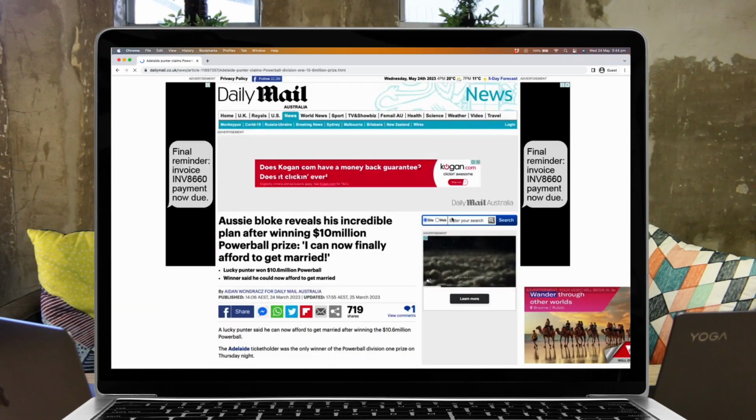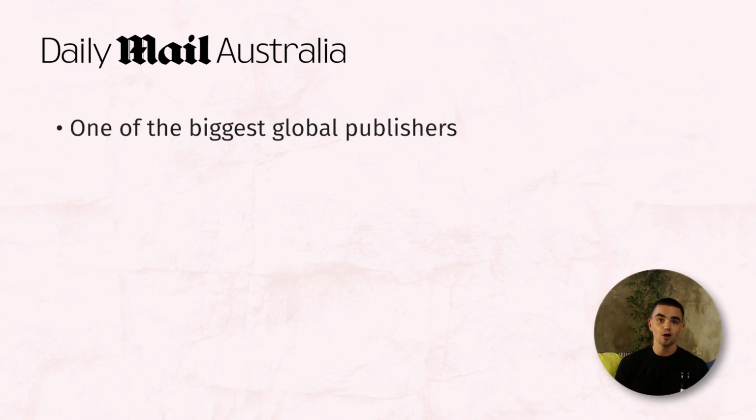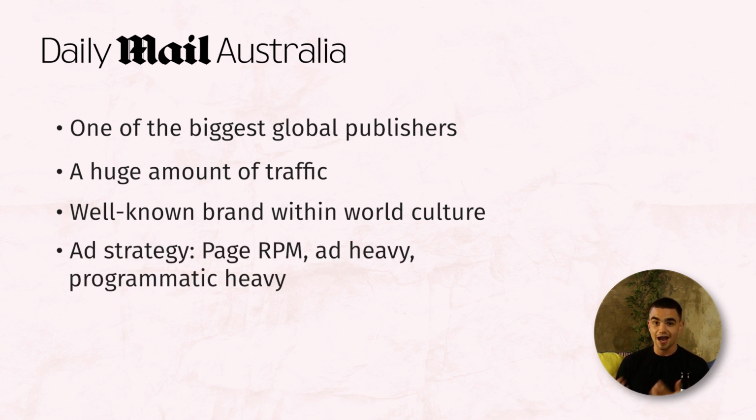So we've picked the Dailymail for a few reasons. They're one of the biggest publishers globally. They have a huge amount of traffic, and for good and bad reasons, they're an extremely well-known brand in world culture. But for another key reason we've picked them, they've gone really hard on a specific strategy, which is page RPM, ad heavy, and programmatic heavy. And there's a few key reasons that they've been able to get away with that.